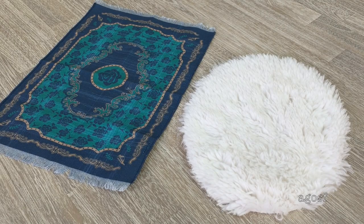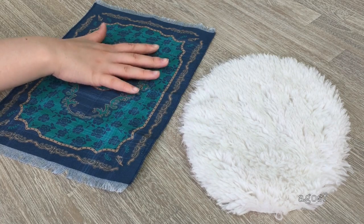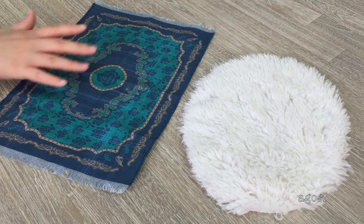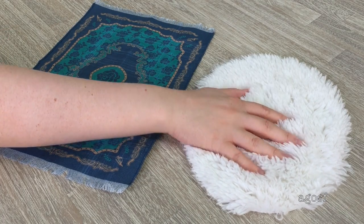These accessories definitely give the room an extra touch. So this is a woven rug, while this is a really fluffy and soft rug. The woven rug has different shades of blue and an orange type of color, while this here is so fluffy and soft and it's white.